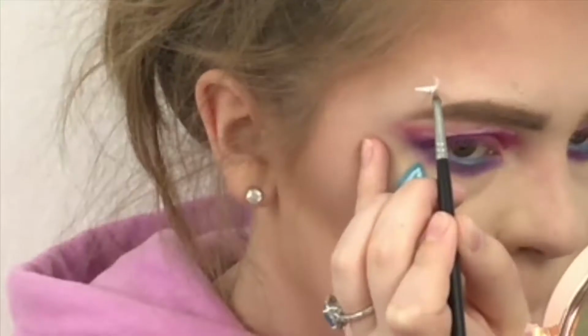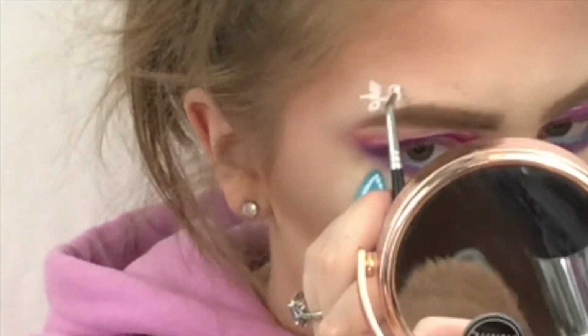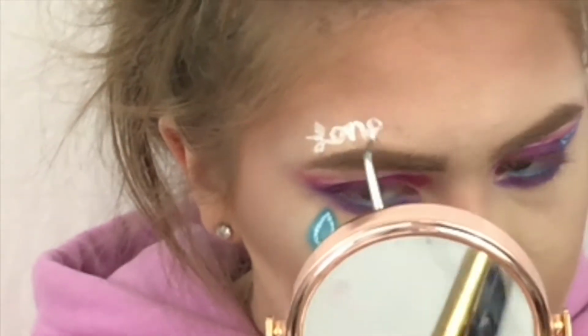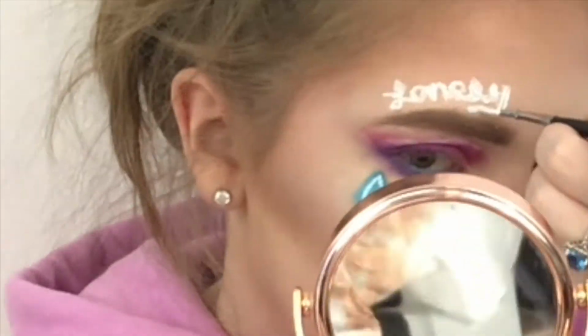Alright, so we have the tear, and finally the last thing that we have to do is the word lonely over the eyebrows. So we really want that to be precise. So I'm going to be taking the Morphe 217 to draw the word lonely with the white concealer. Hopefully you can see it. If not, hopefully the color will be able to make it more visible. Doing the same thing now to the word.